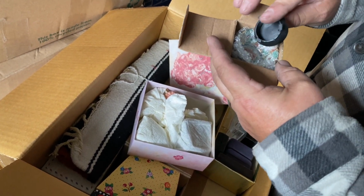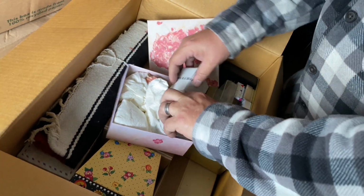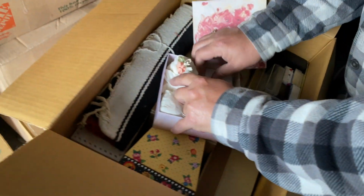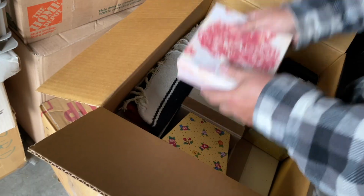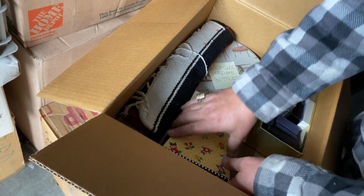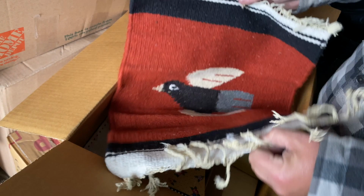But that's cute. It's a little teacup. That's cool. Also, I think it's a ring dish. It's cute. It has a little pedestal. This is a little cart jewelry box. That's the lid. What's this little towel thing? Is that like a little rug? It's kind of cute. Probably like a placemat.